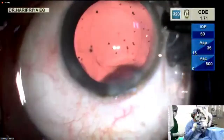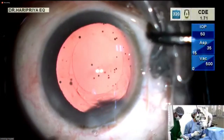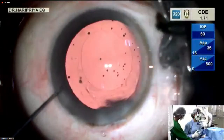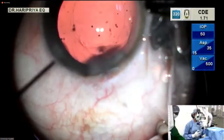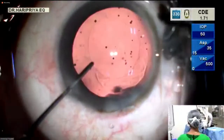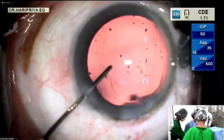So the IOL, I'm placing a 6 diopter IOL because with the 5.5, the residual is 0.05. With a 6, it is 0.32. And in a myope, even with the Barrett formula, I like to have a little higher residual correction. So I'm placing a 6. I would like to have drops on the cornea, to do a wound-assisted implantation.